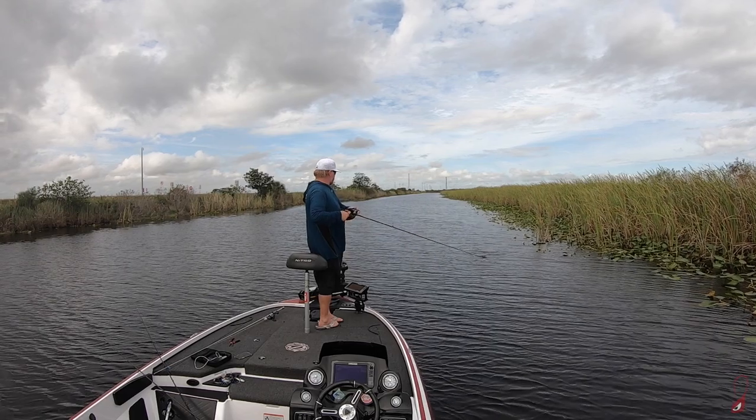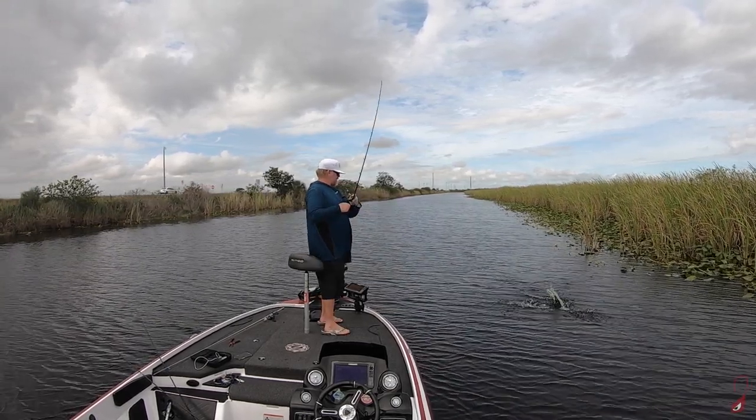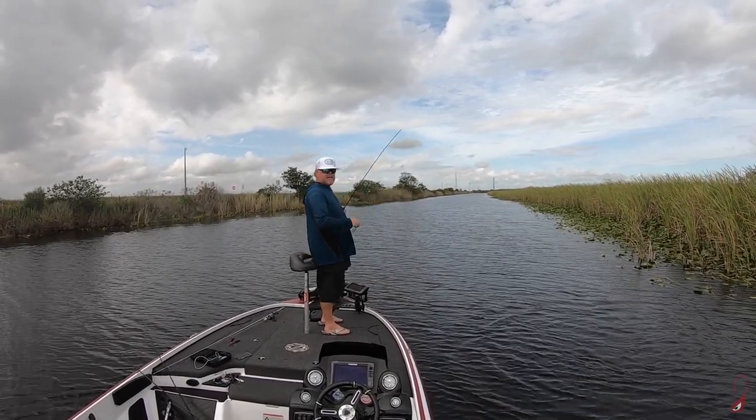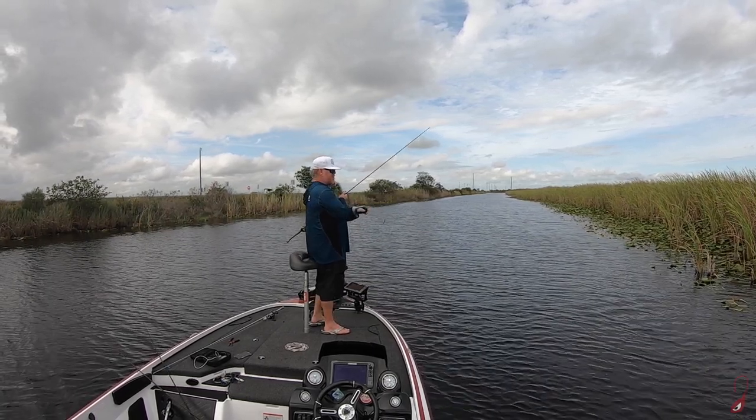There he is. That was a good fish. He was hooked sideways, but that was a bigger one. Hopefully we got good footage of him, but that was a 2.5 to 3 pounder.